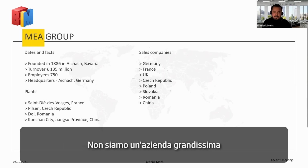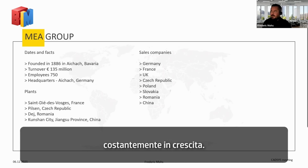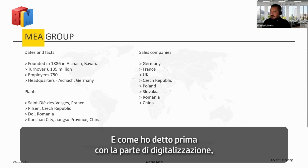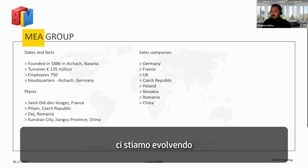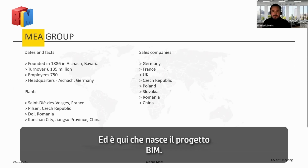We're not an enormous company. We have 750 employees making 165 million turnover a year, but we're a continuously growing and very dynamic company. And as I said earlier, with the digitization part, we are moving in a very classical industry, but we are moving in the right direction, meaning towards the future. And this is where the BIM project was also part of it.